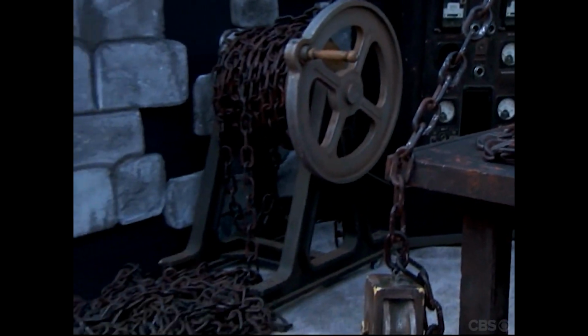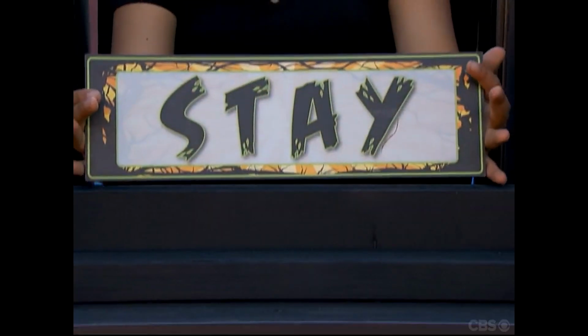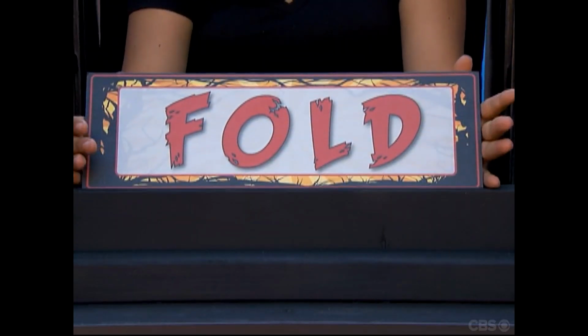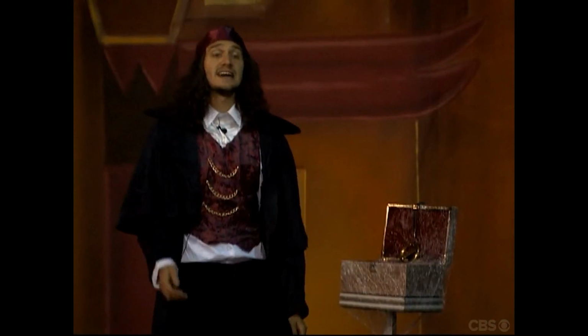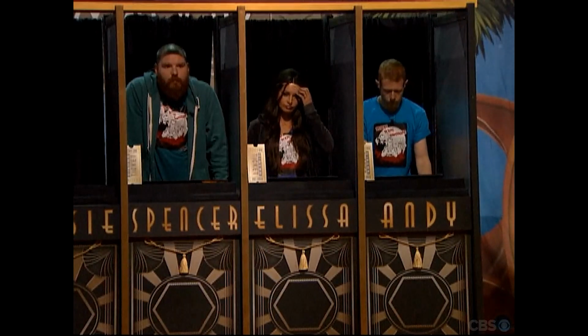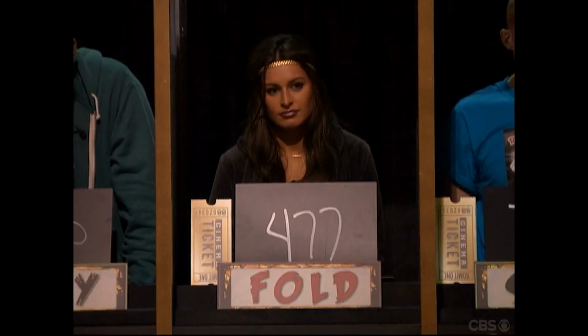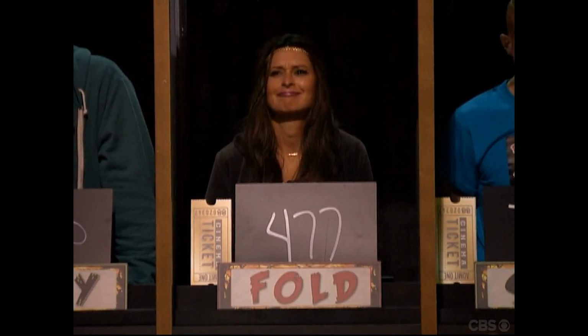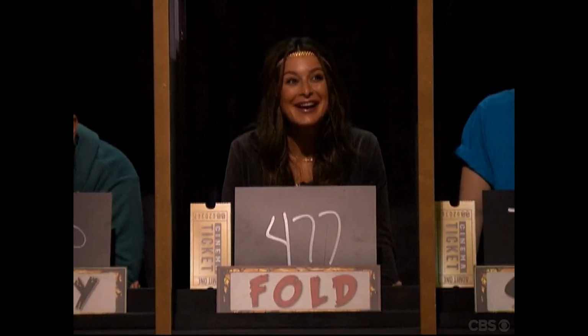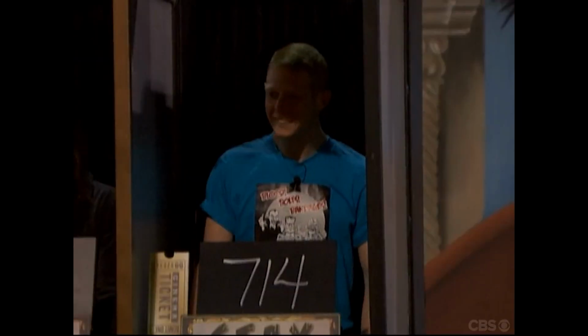Wait, hold on. Am I supposed to stay, or am I folding? I'm folding, right? Okay, I'm folding. Down to the final question. Spencer, Alyssa, and Andy are all tied with 1 movie ticket each. Whoever wins this next ticket wins the power of veto. Alyssa, you've decided to fold. That means it's between Spencer and Andy for the win. Oh. I should have stayed. I thought that... There's no more rounds, baby. I know. Well, that was really stupid.